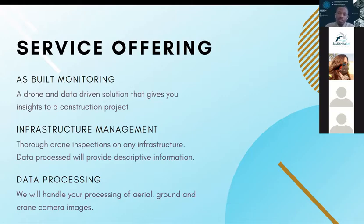These are some of the service offerings that, when we started with a big cloud of what we wanted to do, we refined to these three components, which we understood were able to assist our clients. We looked at as-built monitoring: how can professionals understand what's going on on site in real time? We looked at infrastructure management. There's a lot of decaying infrastructure in the African context, but how can we collect data to be able to manage that infrastructure properly?